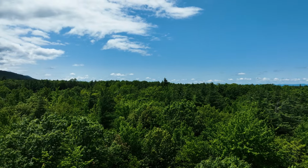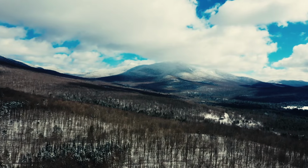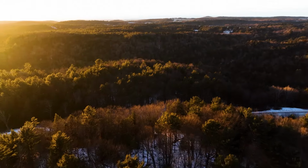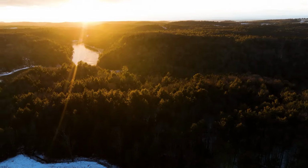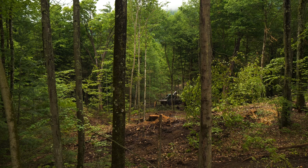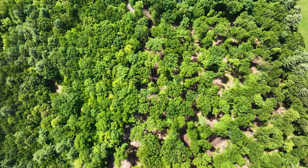Vermont, New England, the Northeast has a long history of forestry and timber management. It's been an important part of our rural working landscape. It's been an important contributor to our working lands economies, and it's had a lot of benefits for conservation. The overwhelming majority of the forestry work that takes place in Vermont is done responsibly, sustainably, with a lot of thought to the impact on the landscape, on the forest, on the wildlife, on the trees.